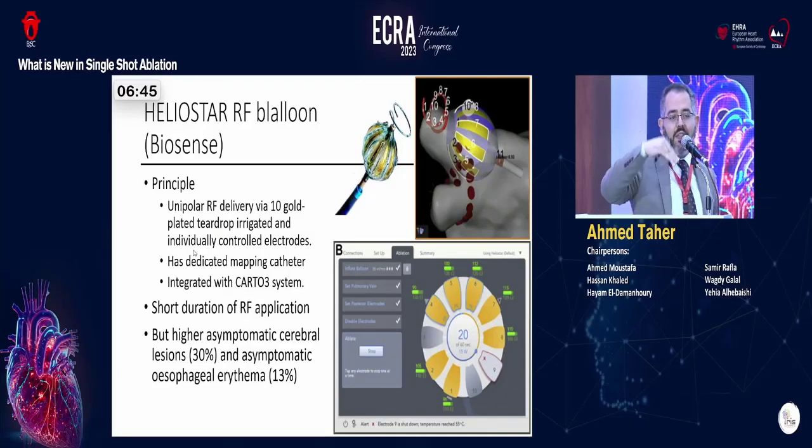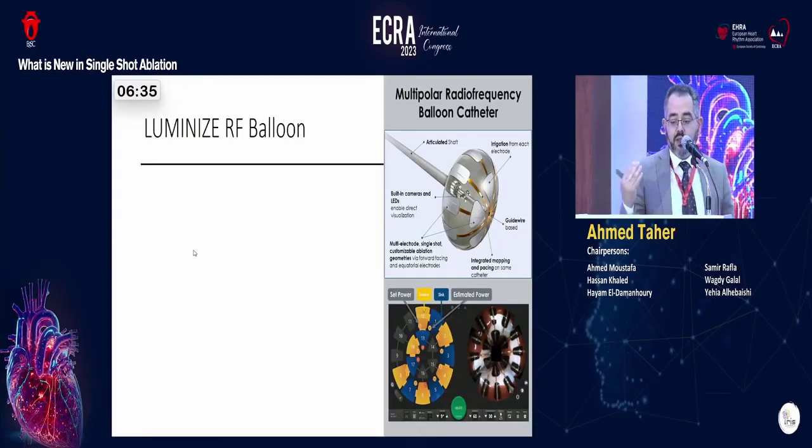It's at the upper limit of what could be accepted, but it is high. Whether it has long-term implications or not, this is yet to be studied. The other radio frequency balloon and the other competitor is the Boston technology, the luminized RF balloon, and this is very interesting. The concept is the same.